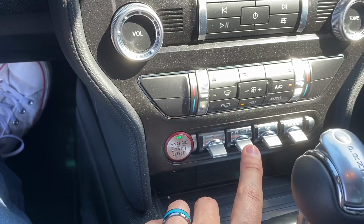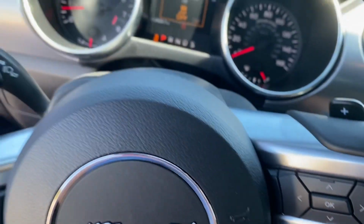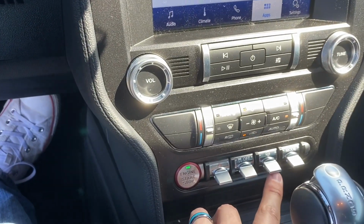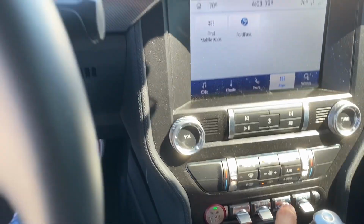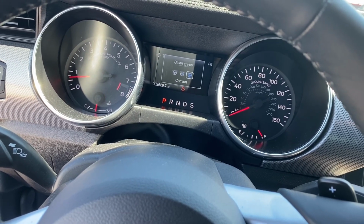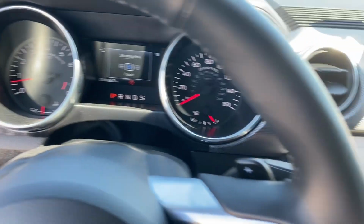And then we've got our traction control off button, and if you hold that, it turns off the traction control. And then we have our steering settings. So this controls the type of response you get to different steerings. You have comfort, normal, and sport mode.